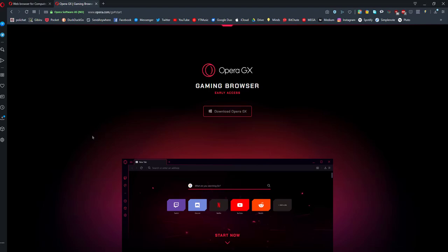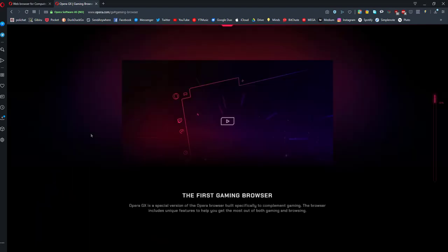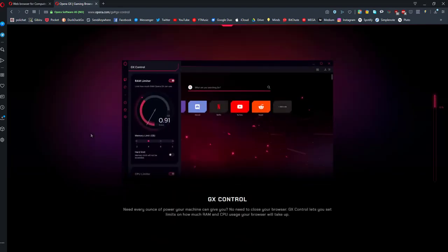But don't think of it as a, quote, gaming browser. Think about this as a very powerful productivity tool. Because a lot of us, when we're using things like video editing software or music creation software, sometimes we have to keep our browser open. And this browser has something very interesting in it.